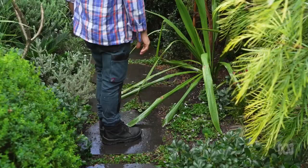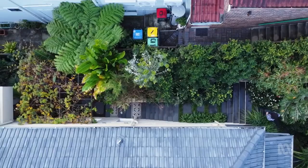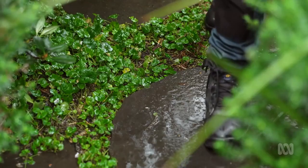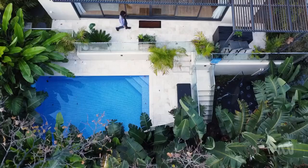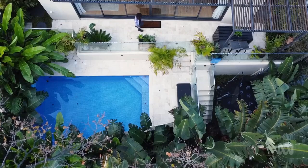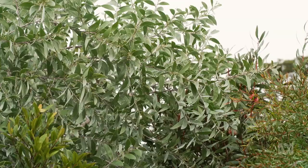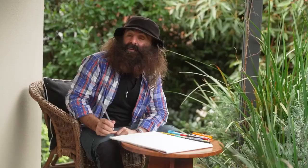One of the first steps in designing a space is taking the time to observe your surrounds. Spend some quality time with your garden and really get to know the site. This helps you decide what to plant and where. Think about recreation and relaxation spaces, and even somewhere to hang the washing. Observation is the key part of any garden designer's process, so it's worth taking your time.